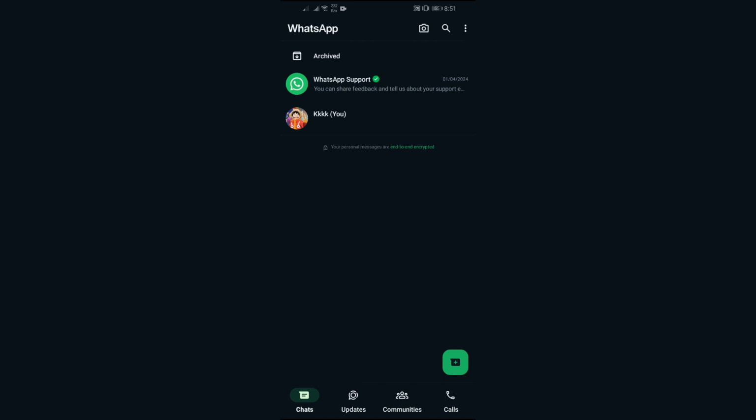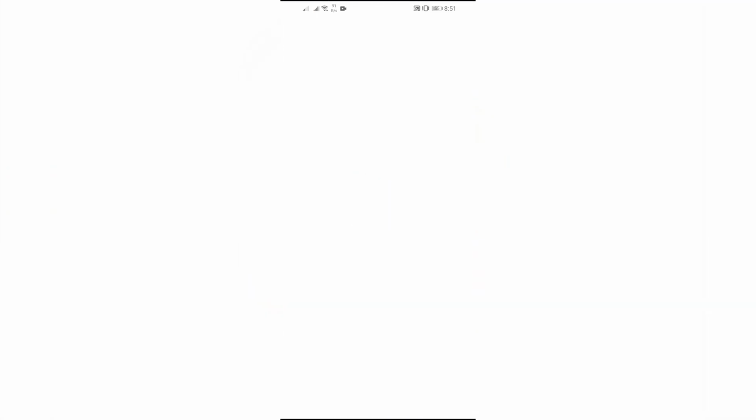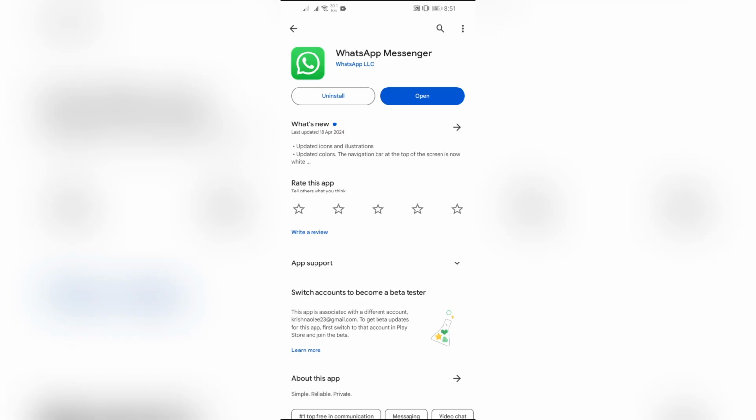And if your internet connection is working properly, then the second reason for the problem might be the outdated app version of your WhatsApp. In order to solve this issue, just simply open either your Play Store or App Store application and search for WhatsApp in there. And if you see an update button instead of this open icon in here, just simply update your WhatsApp application and try delivering the message, and the message will probably be delivered.